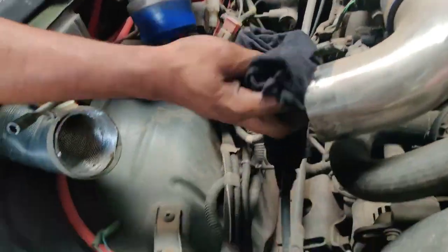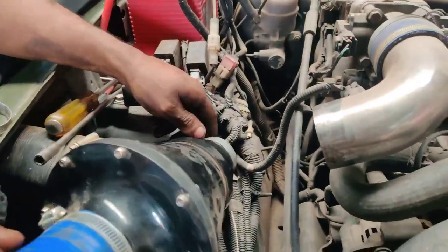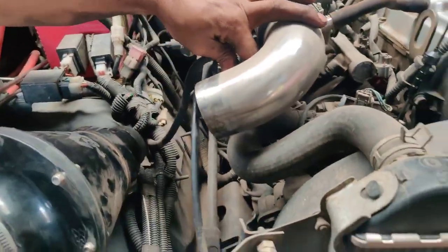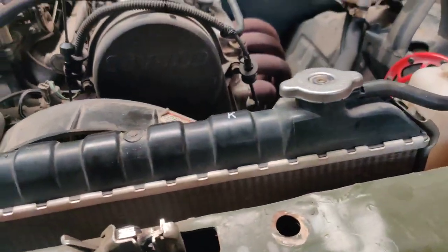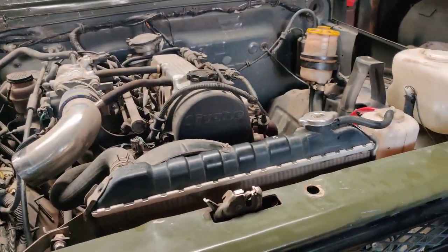So you can just check out, right now we are cleaning the air filter, a K&N air filter, which has been completely cleaned, and we are just checking the throttle body also, and we are going to drain out the old coolant in this, and we'll be adding a brand new coolant.